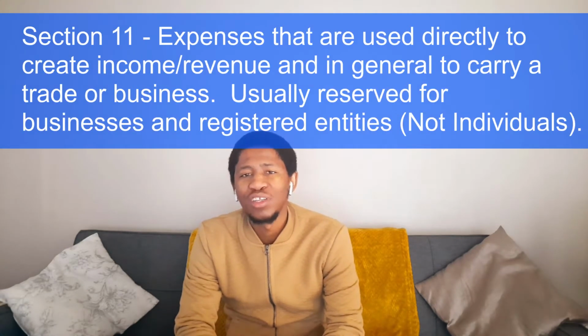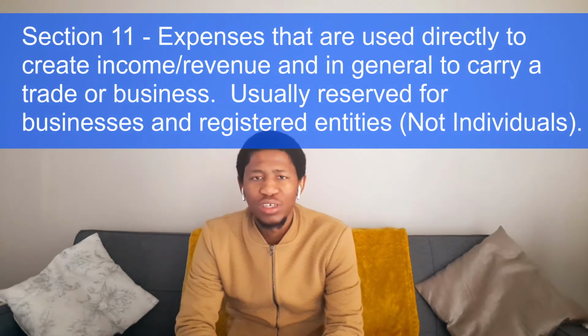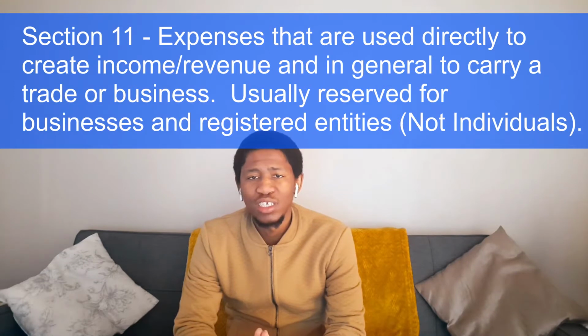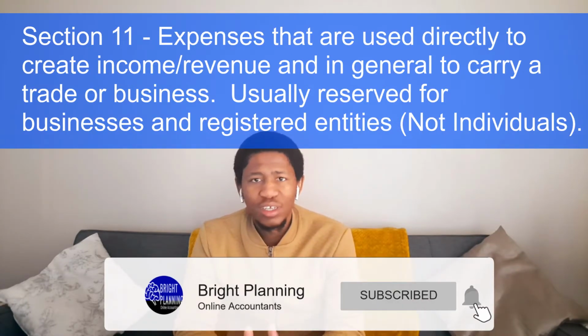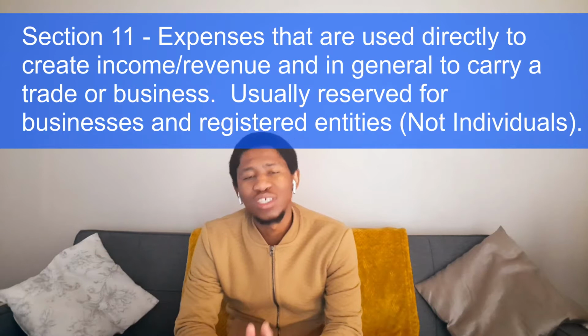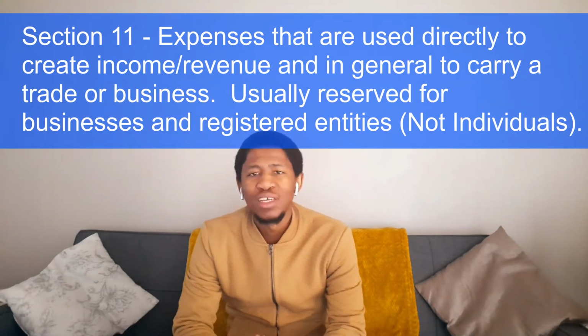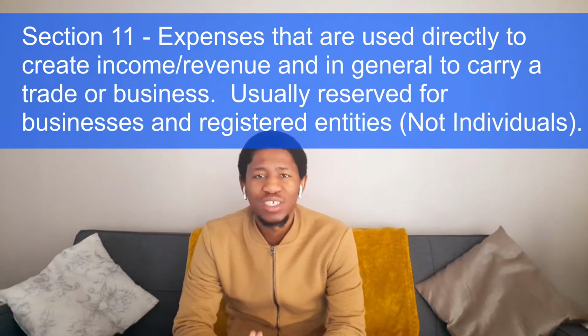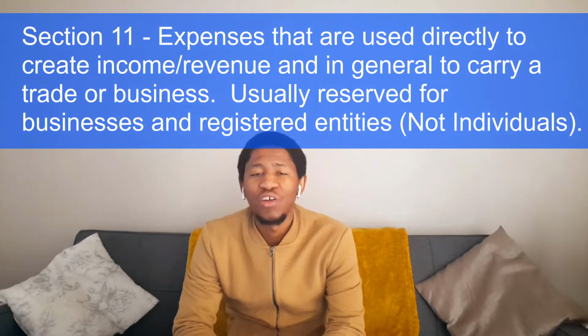What we're looking at is what we call Section 11. Section 11 is deductions in a typical sense, whereby you're carrying on a trade. And mind you, I'm explaining this from a general point of view. I'm not being specific, as I'm trying to make you guys understand a particular point. Section 11 is the expenses that you deduct against income. So if a business or entity makes income, Section 11 are the general expenses that they are able to deduct, because these expenses are in relation to carrying on a trade.